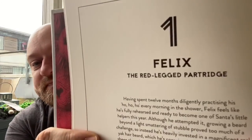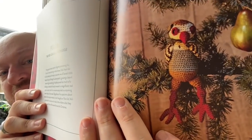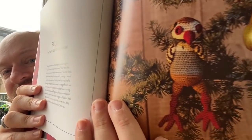So first up is going to be Felix the Partridge. And I've already bought the wool for Felix. So I bought that in the Ed's extravaganza. So I hope that you'll join me for more 12-month projects. Let me know in the comments below, what 12-month projects have you got on? So what did you do this year? Did you do one? Have you got any plans to do one next year? Have I inspired you? Have I made you think, that man is crazy? I'm not doing a 12-month project. Let me know below. It'll be lovely to see what you're all planning to work on.